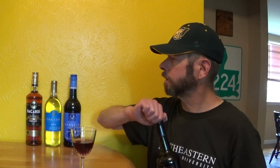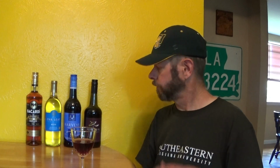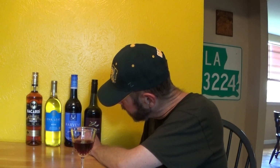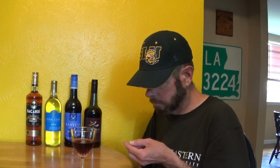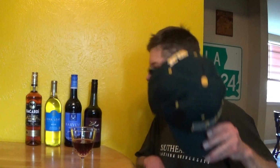There's your olive green bottle. Many of your dessert wines will be in the olive green bottles. You'll notice with Taylor from New York, their dessert wines. So these were $8.99 each for the port, the sherry, and the cream sherry. And I got some other upcoming things. Harvey's Solera Sherry, the Bristol Cream. We'll get to that. Got the oak leaf, got the Bacardi Major Laser. And that's another story. These are all other stories, but they're pretty interesting stories. All of them. Especially the Major Laser.